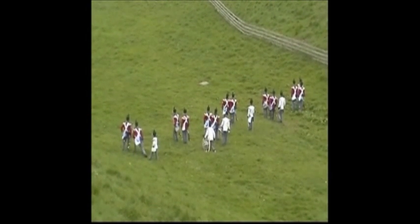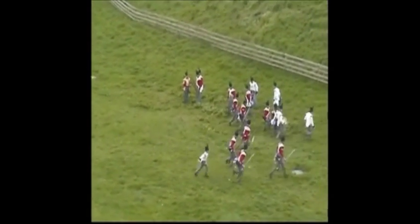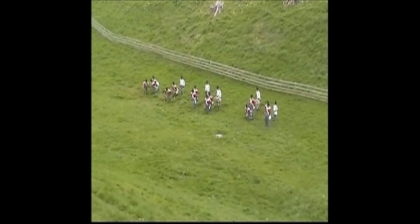A change front is now carried out on the right flank, changing front to the rear, the line moves through 90 degrees. A change front on the left flank to the front, wheeling through 90 degrees.